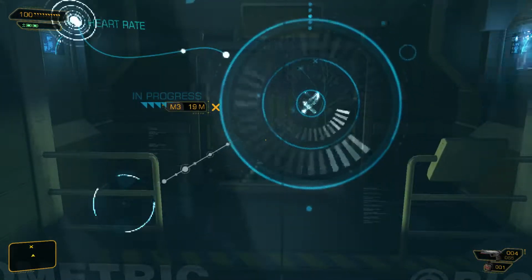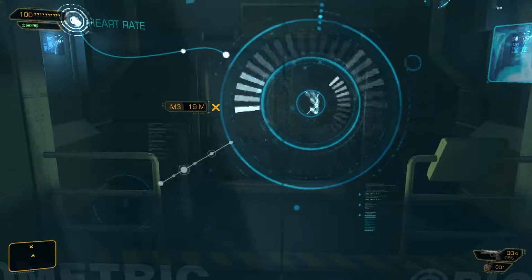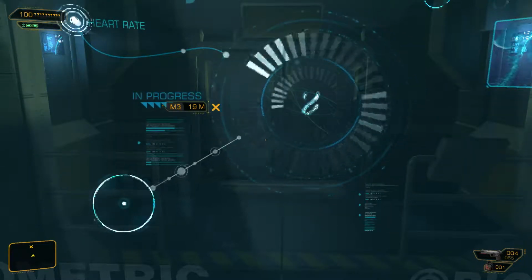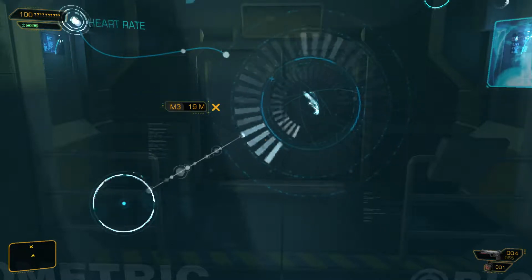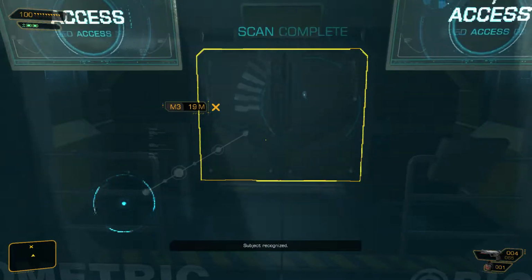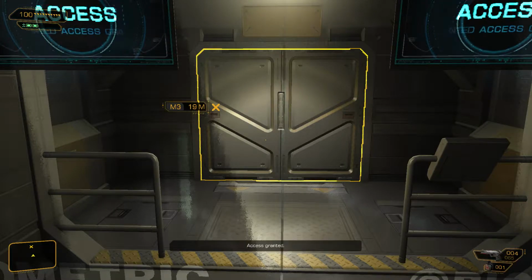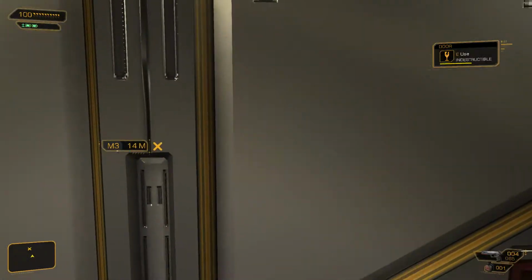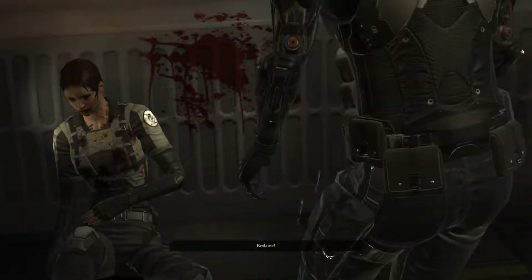I should mention, I was wondering, before I even started playing this game, what the difference was between Deus Ex: Human Revolution, the vanilla version, or the original release, and the Director's Cut, but now I know the differences. One is this is included.